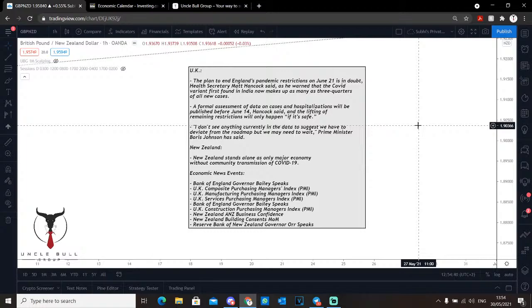Now, if it is not delayed, it will bring optimism to the market. But if it is delayed, then we can expect a weaker pound, because then the UK is essentially dealing with a new problem, which is the COVID-19 Indian variant, right?